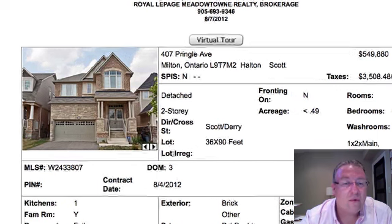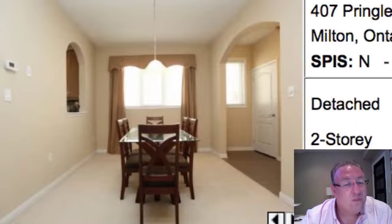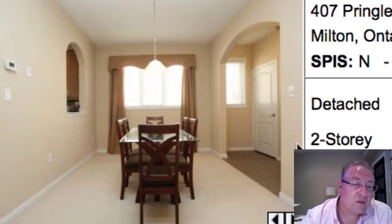So Pringle is 549,880, 2427 square feet. They've got the rounded arches, and so your front door is around here, so you can actually see right through to the kitchen.